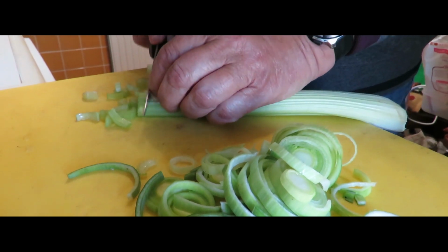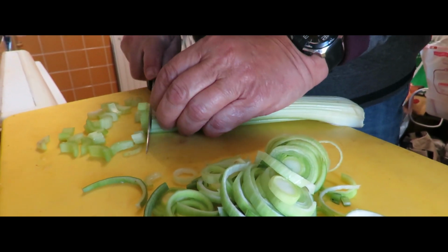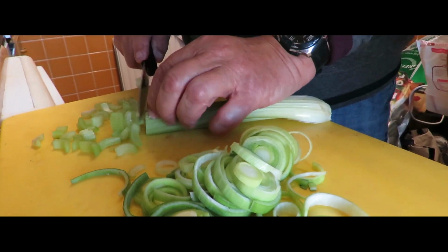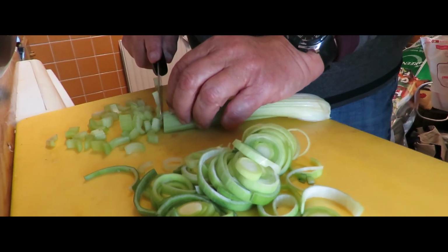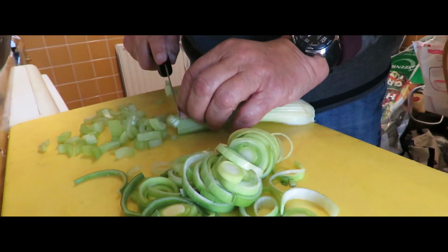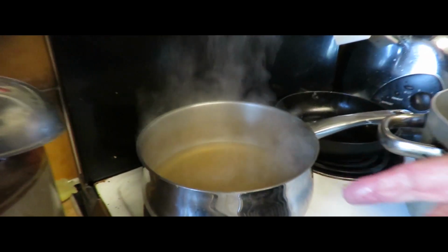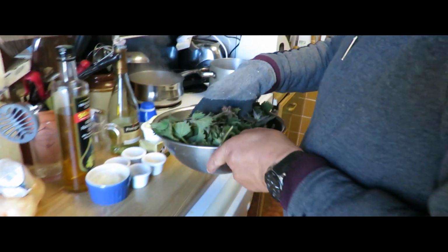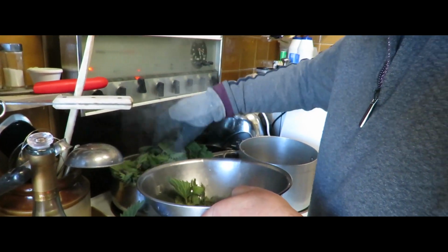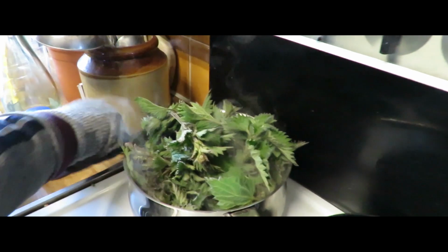North County Dublin is very good for growing celery. The soil is sandy and has great drainage, so the celery doesn't really get soggy, so it's always nice and crisp. So that should do it. There, you can just see it bubbling now. You can add in the nettles now. We might have to put a lid on that, because I really want to steam them.